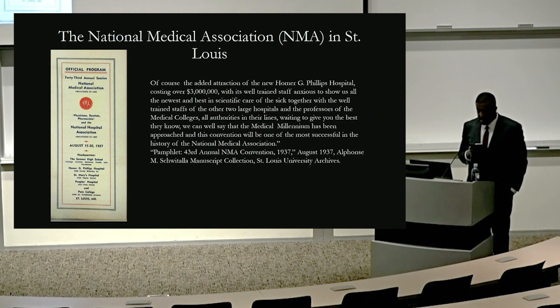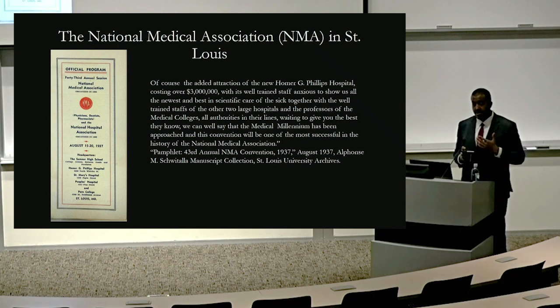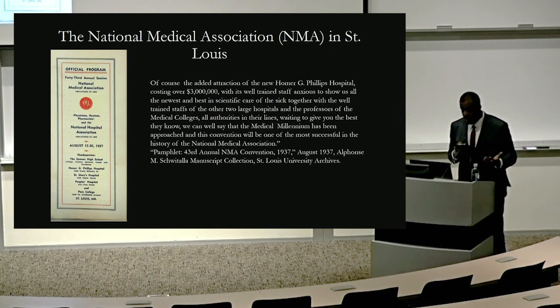And the organization described the new Homer G. Phillips Hospital in this way. And remember, it's Homer G. Phillips compared to many of the other black-serving institutions that members of the NMA were used to is much, much larger, right? So many folks are looking at this with a tremendous amount of awe.